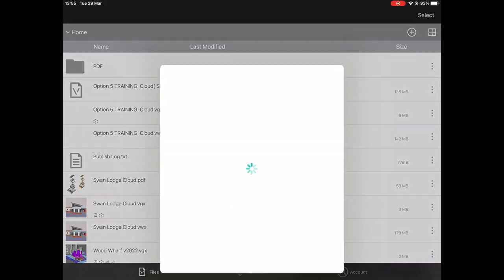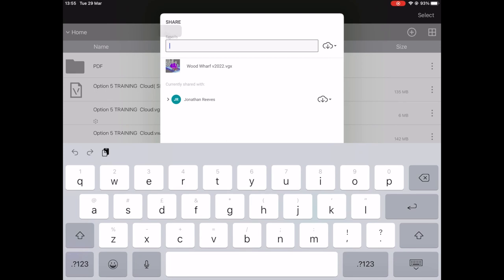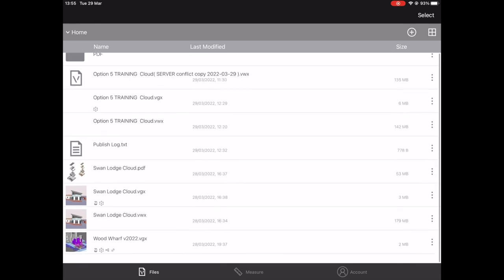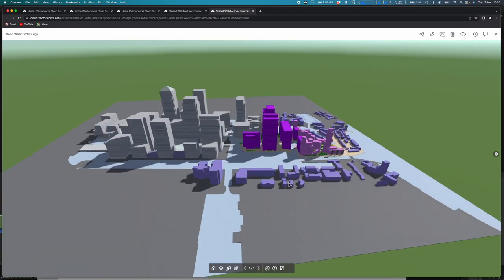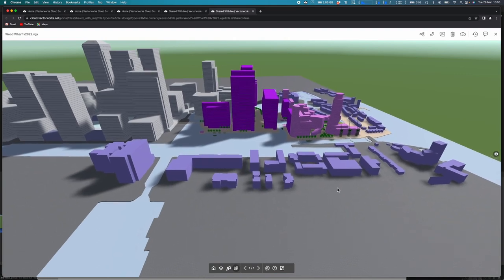So let me show you how easy it is to share the file. All we need to do is click share. You can see who you've currently shared with appearing there already, of course. I can type in the email or I can copy and paste, which is a bit easier. I can give the approvals, click OK, and now you can see that I've shared with that particular person, which is excellent. If I want to, I can click back on the home button and see who I have shared with. So you can see all the things that have been shared with you and that you have shared as well. A very nice way to share your projects and your files with other users and collaborators.